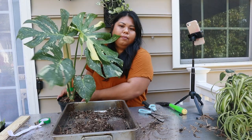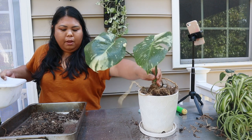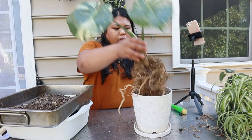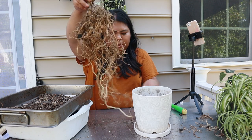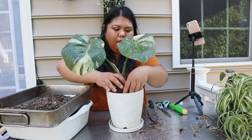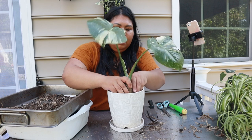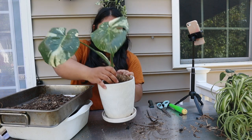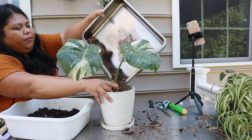That is that one. This is the one that essentially is going to stay with me. I'm going to put it in a nicer pot. Let's trim off some dead roots. I don't know if they're actually dead or just dried out because I haven't watered this in a while. But either way, we are just putting all the nice roots in and trying to push it forward as best as we can. So, see. There we go. Oh, the joys of being left-handed.